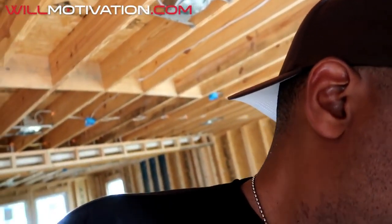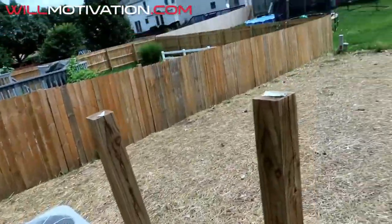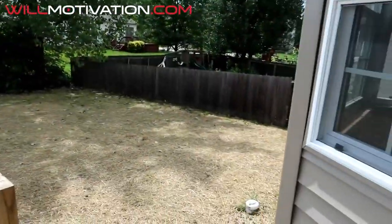So also I wanted to check out the grading. Hold on a second. Grass is not growing so fast back here, but this is what it looks like. All right.